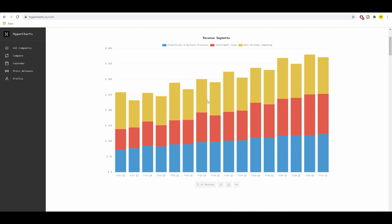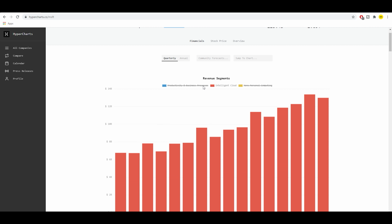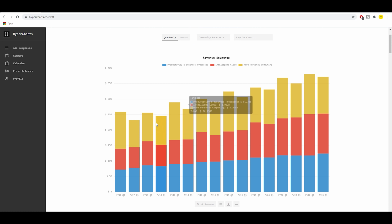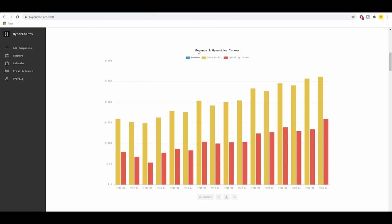Hypercharts breaks it down into the actual specific parts of their revenue for Microsoft, but when I'm just screening, I'm just looking overall: is it going up and to the right? Then if we go down, next we hit revenue and operating income. We've got our gross profit, which is our revenue minus cost of sales. And after you take out the operating expenses, you're left with the red, which is the operating income.